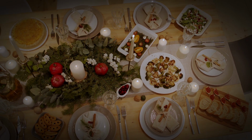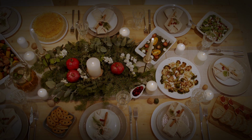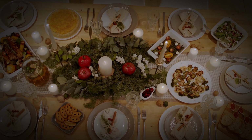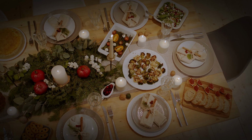Add 1 tablespoon of orange zest, a pinch of salt, and 2 tablespoons of unsalted butter to the sauce. Stir until the butter is melted and the sauce is glossy. Taste and adjust the seasoning as needed. Set the sauce aside and keep it warm.